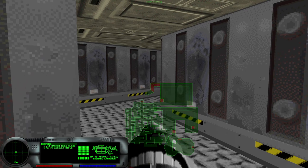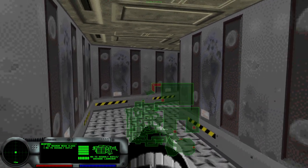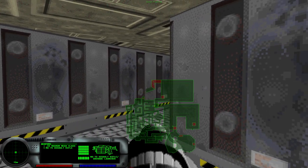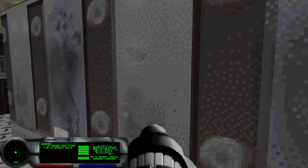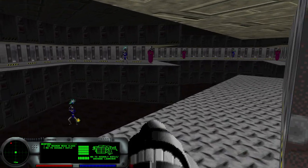You can see this red on the map, where I'm standing, that L shape at the top of the map. So if we look behind us, once we get past that, it's gonna lock us into this room. And this is a big room, and there's a lot of enemies in here. So what I want to do is probably jump down there right away.